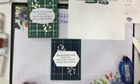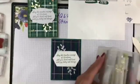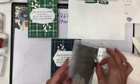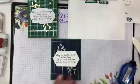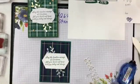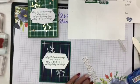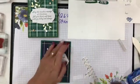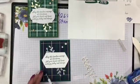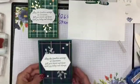Okay. Then I'm going to grab some Faceted Gems. And these, I'm going to use the silver. The other one, I used the gold. This one, of course, has silver. So it's Christmas. You can mix and match anything you want. I'm not going to use the real big one. I'm going to use this one. The medium and the small. Okay, so that's the outside.